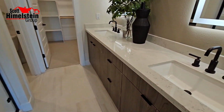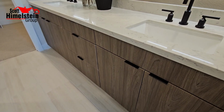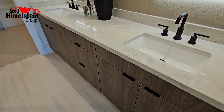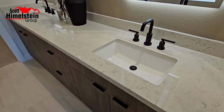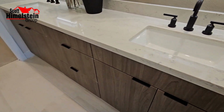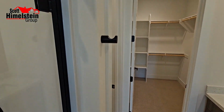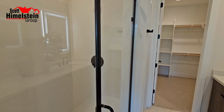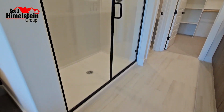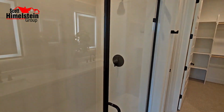You have dual sinks, quartz countertop, your dark cabinetry, which we've seen in the other bathrooms as well. And then one thing to take a look at here, look, you have your black faucet, handles on the cabinetry, right? Keeping that black color theme. Even the towel rack, they have it in black. And then over here, right, you're gonna have your shower enclosure, and the shower doors are black as well.